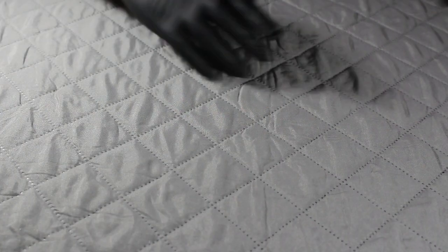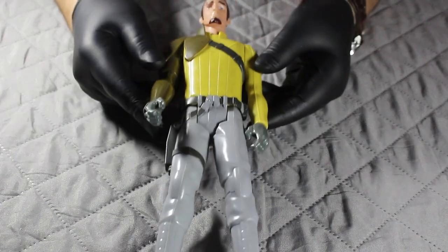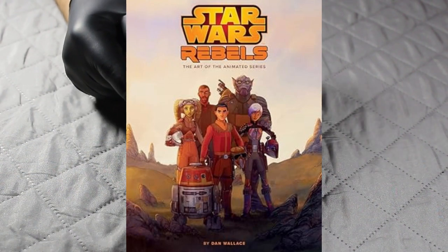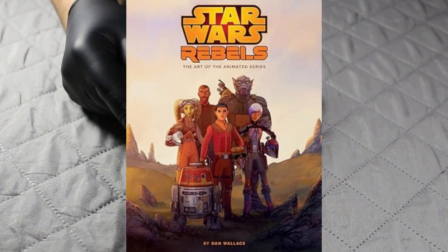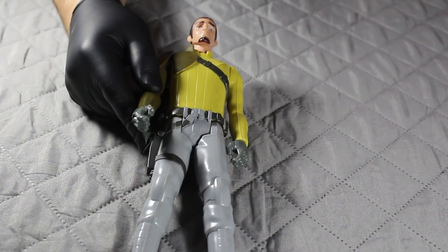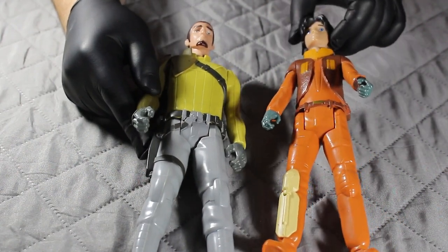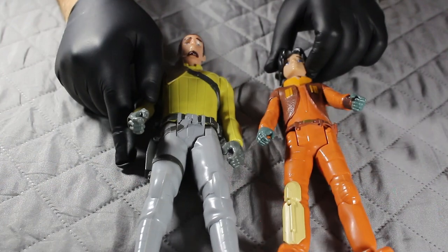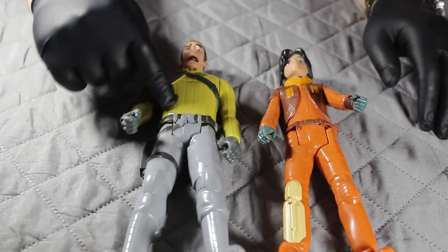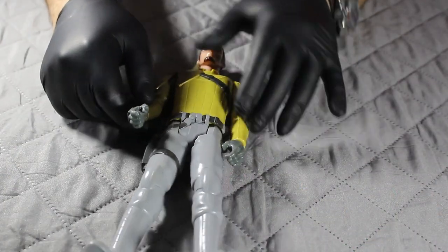So next up we have Kanan Jarrus. Now he was seen in the Star Wars Rebels animated series, and he of course is the Jedi Master to Ezra Bridger, which I have here that I picked up on my last car boot sale. And together, obviously, you've got the Master and the Padawan. So when I saw him, I had to pick him up.